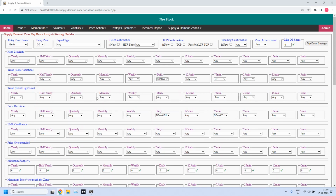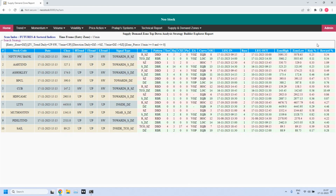So I have to change trend parameters, I have to change price direction parameters. Daily should be demand zone to supply zone. 75 minutes also demand zone to supply zone. This is the first report, 10 stocks filtered, where demand zones are not pierced for bullish setup for 15 minutes time frame. So let me go back.